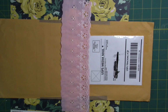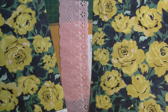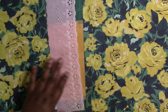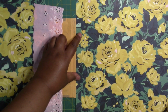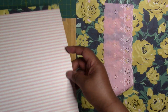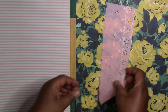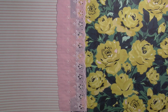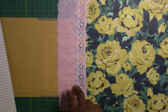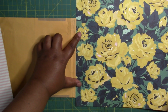Now there's one more set of papers, which is this yellow with this green, and guess what? It has pink in it. So I'm really thinking about using this one because I'm digging this. And then the other side, guess what? It's pink. Oh my gosh. And that would be the paper. I'm going for it. That's where it's going to be, babes.